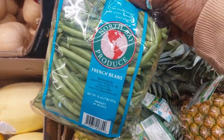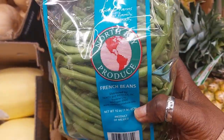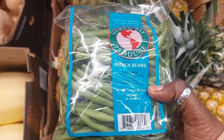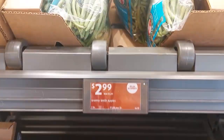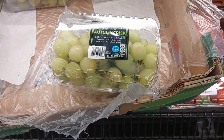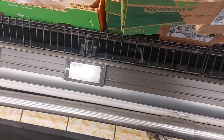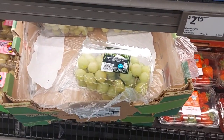I did cook these green beans right here. I roasted mine in the oven, and they were yummy. And they are on sale for $2.99 this week. They still got some of these delicious grapes, the autumn crisp, that are $5.99. I think that's gone down in price because I thought they were a little more than that, but I could be tripping.